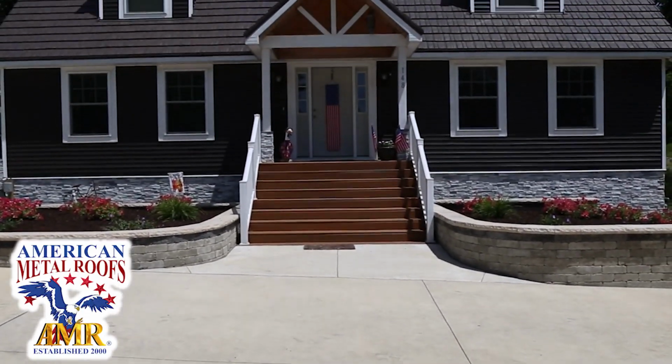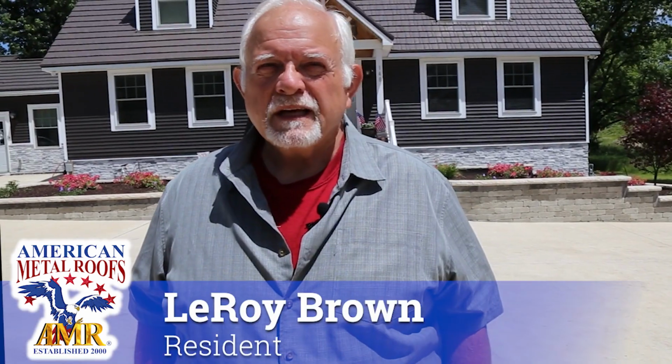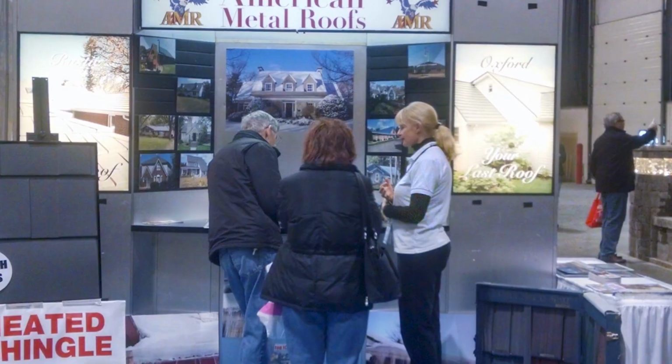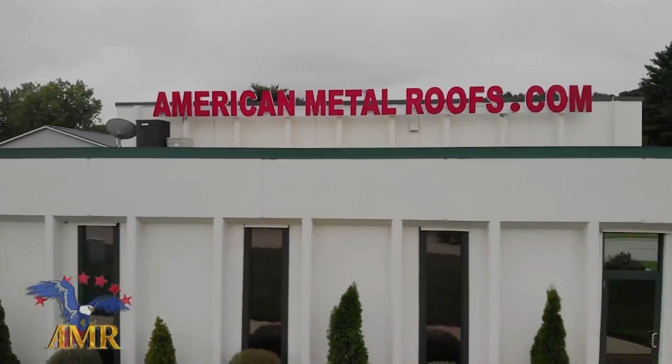This is a modular home, and the builder told me that he had done the investigation on metal roofs, and everybody told him that they could not put a metal roof on a new construction. We went to the builder's show. I went up to American Metal Roofs, and they said, absolutely, we can do it on new construction.